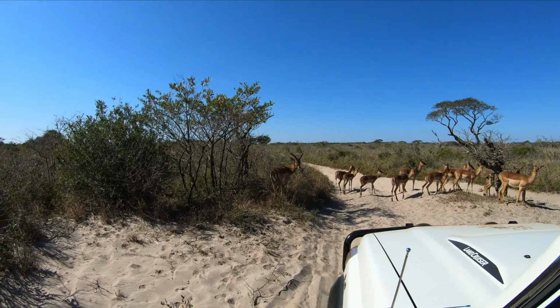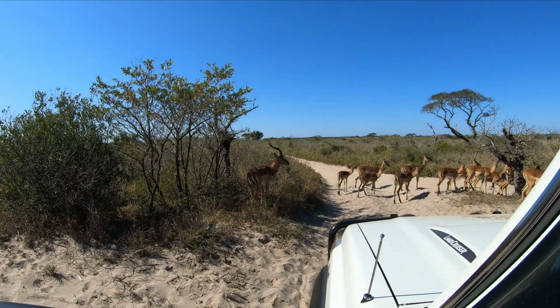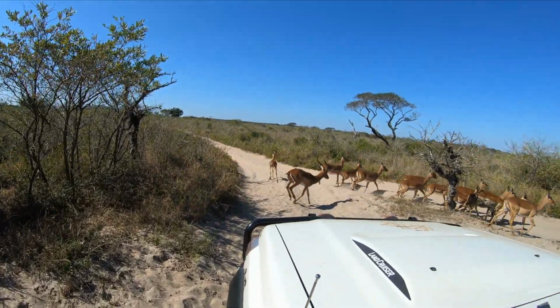Breeding herd. There's a young pencorp there. Two of them.